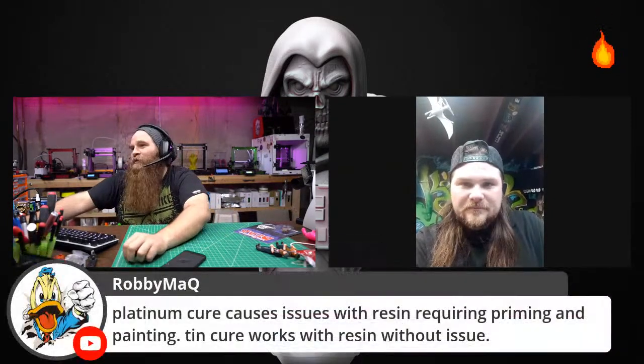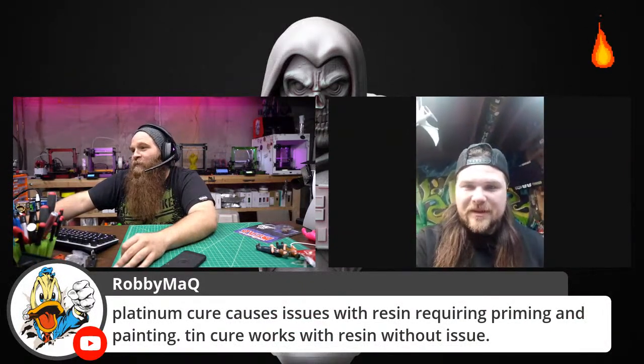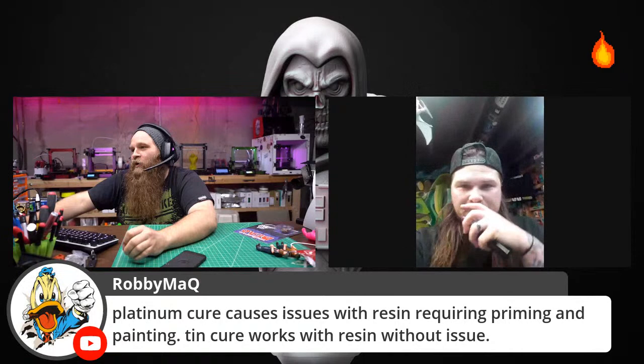Yep. Robbie's a local painter. He does really good painting. He says platinum cure causes issues with resin, requiring priming and painting.